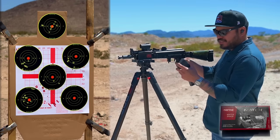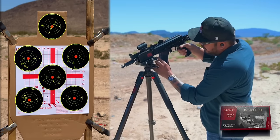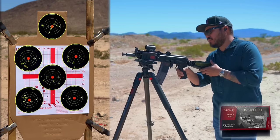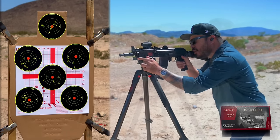And last but not least, the 77 grain Norma Sierra MatchKing bullet. This is what we were using in our videos to hit kind of long range with some of our 223 SPR builds. Bottom right target, here we go.